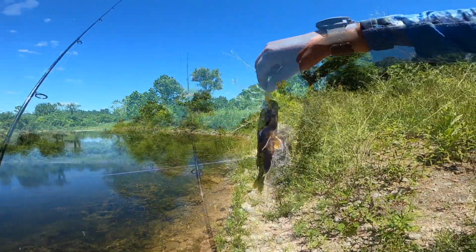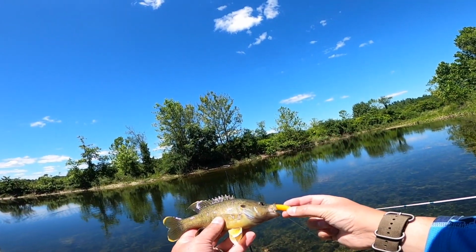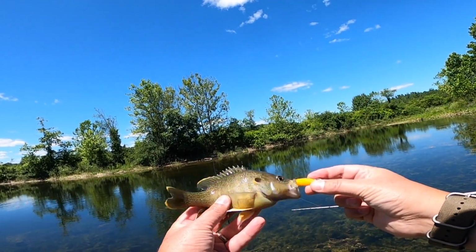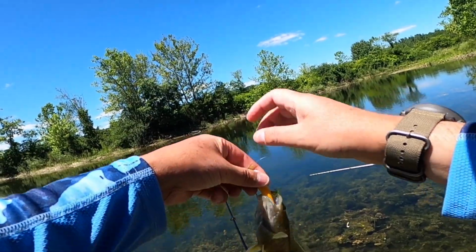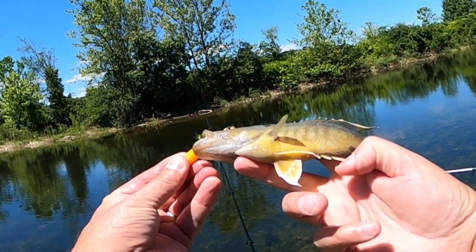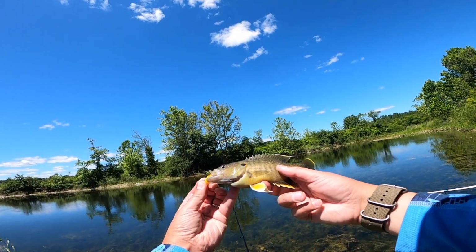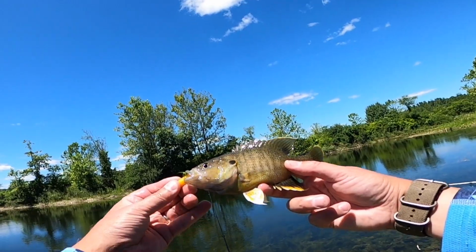Gotta show Matt this one. If you can see the yellow tip. Look at this. Look at the stripes on this other side too. If you turn him around. I saw this side and I was like, look at those. Look at those tiger stripes on him. They often have that good yellow tip. That's good looking sunny, dude. Look at that. I've never seen him. I know those tips. I don't know if I've seen that either.